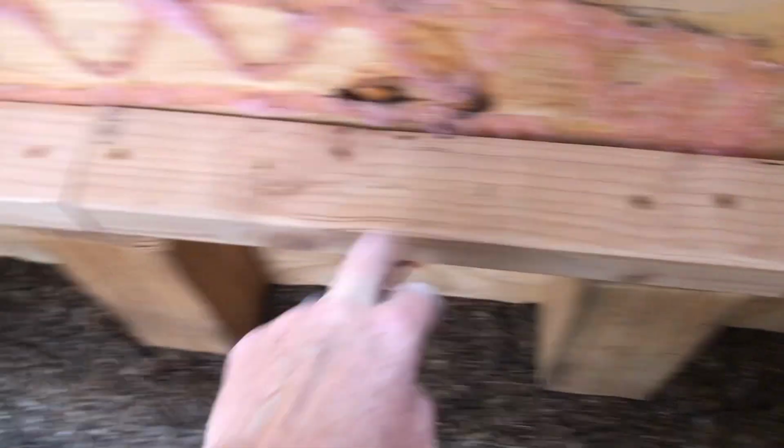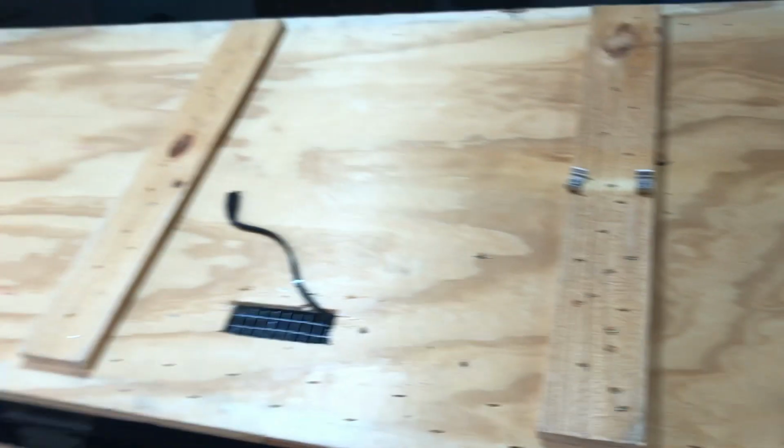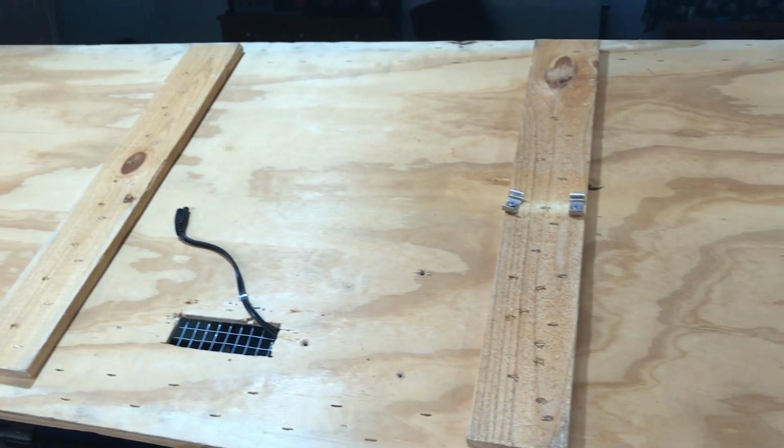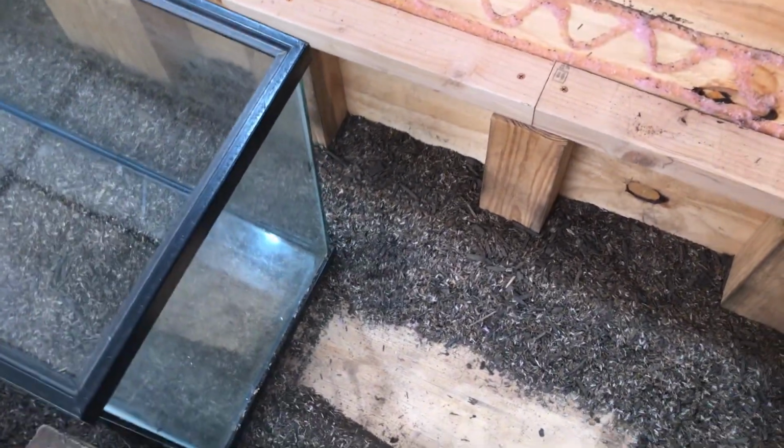Okay, I screwed that in, and we're gonna clean all this out and put the aquarium where we want it. But first, I just took the UV light off. I'm gonna install the heat panel, put the UV light on, then we will put this where we want it and start working on the filter.